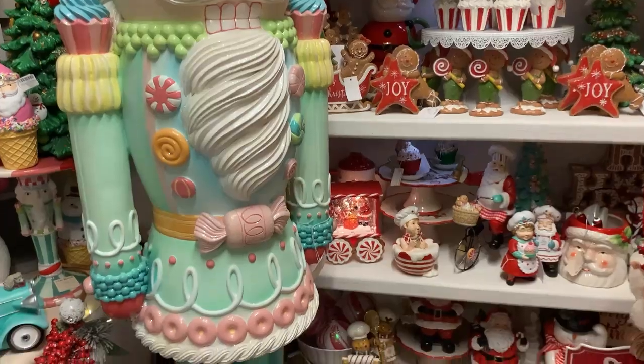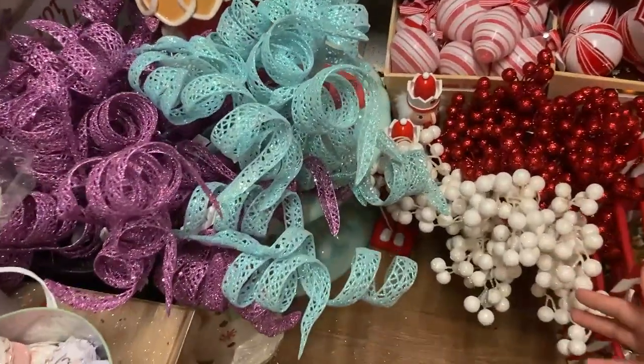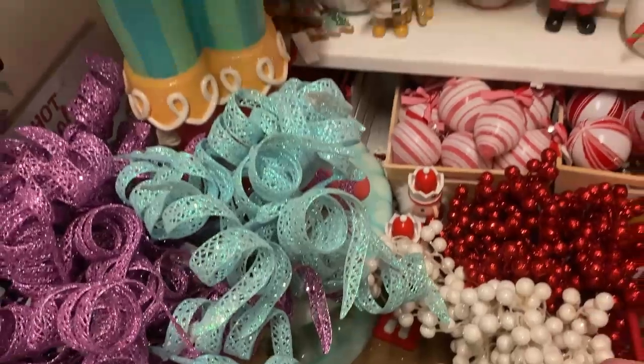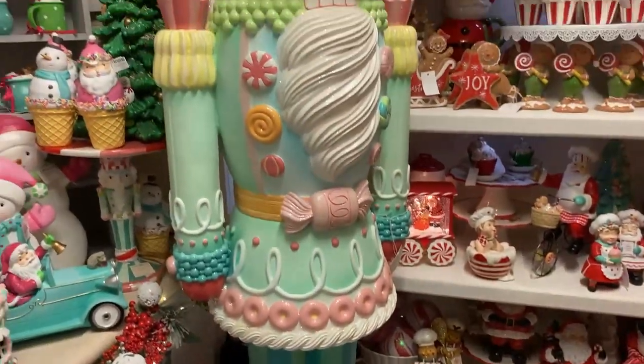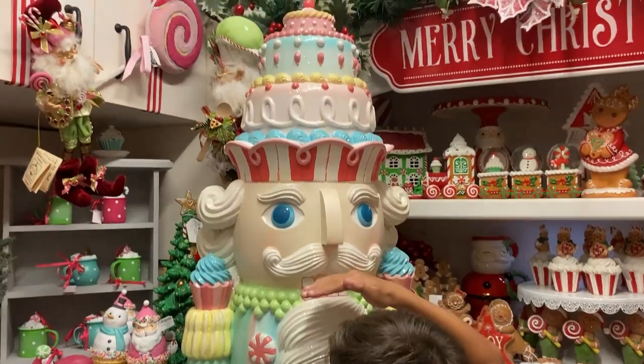That nutcracker is huge. Look at how big he is. He's even standing on the proper floor. That's taller than I am. Like, even stand next to it. Yeah, look, he's all over.